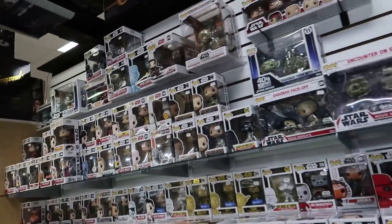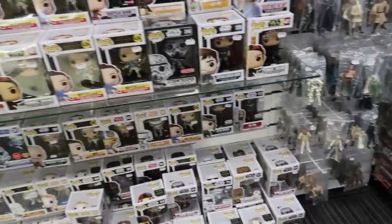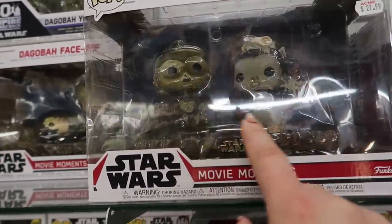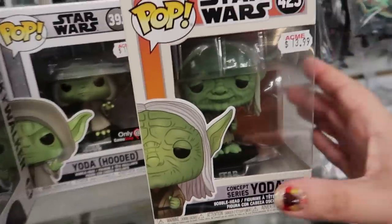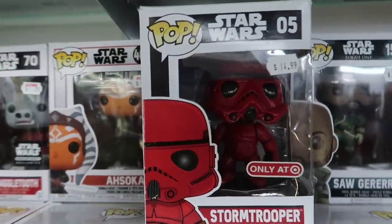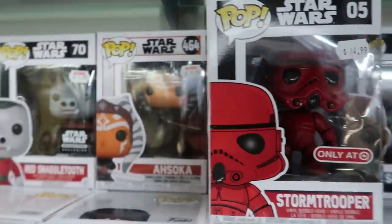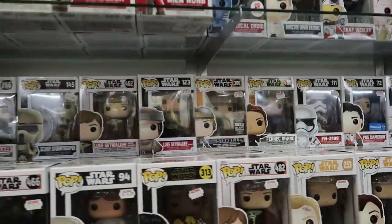This wall here, as I hit the cabinet behind me, is just all Star Wars Funkos. So many Star Wars Funkos. So many. I don't have this one. C-3PO on the throne with the Ewoks. And here's a concept series Yoda. And a red stormtrooper. They had a red stormtrooper in front of the Lego store too at Disney Springs. I'm not sure what the red stormtrooper is.